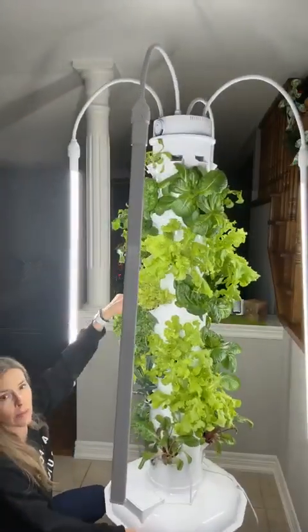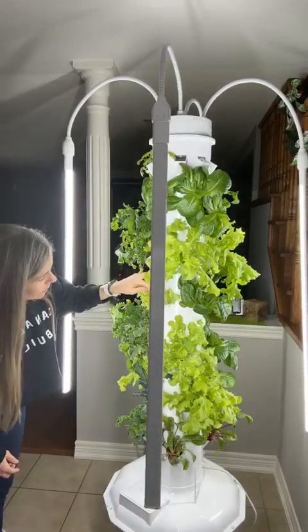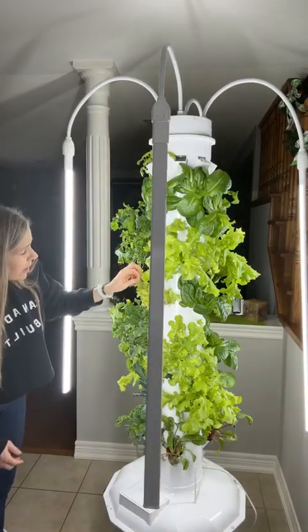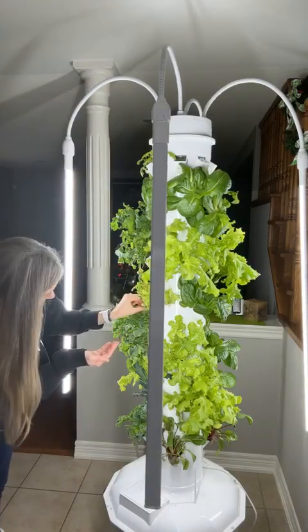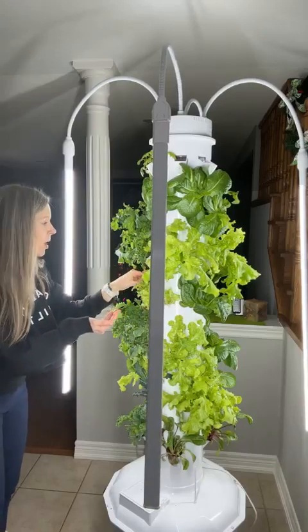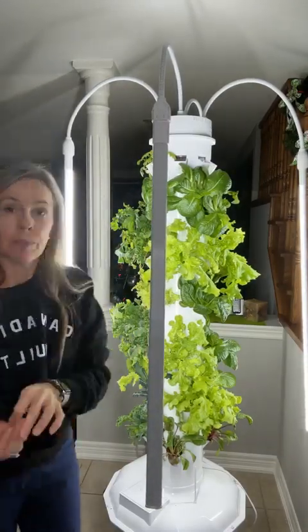This is the one from, like I said, October 1st here. So this one is still growing. You can see there's a few brown spots. I just kind of pluck them off and go from there. There's still nothing wrong with it. It smells, oh my gosh, so fresh. So if you have any questions, let me know below.